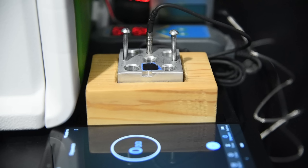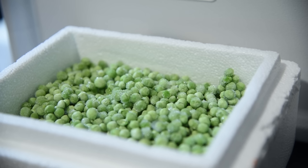The other thing we need to prepare in advance is an ice bath to cool the cells down after we heat them. Traditionally, this is done with a bucket of ice water, but what I've taken to using is a styrofoam container full of frozen peas. I like this because unlike ice water, they don't melt and can be reused many times and refrozen easily.